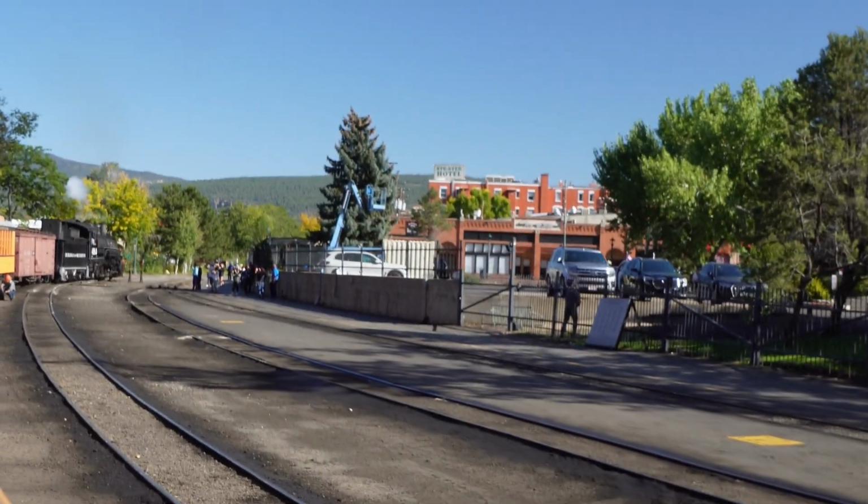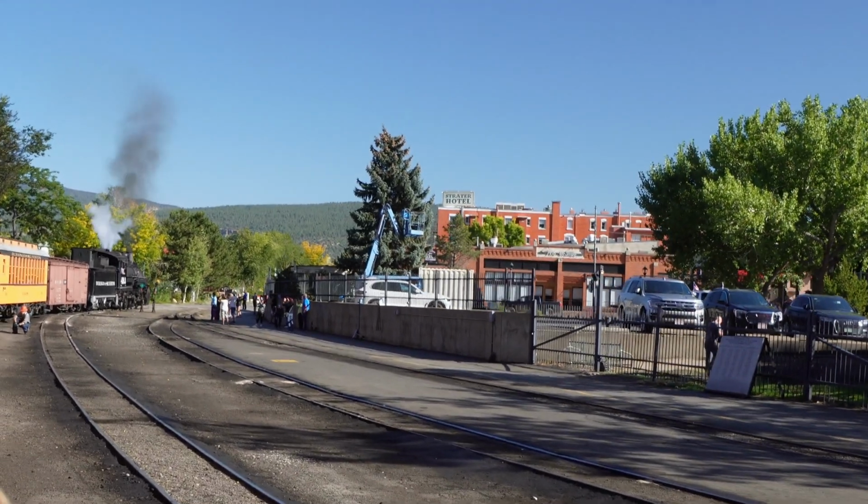Like the engine, they have a Thomas the Tank engine car that pulls the train.